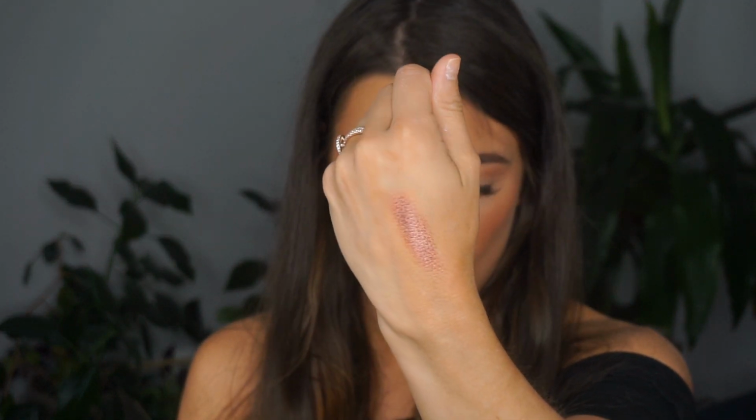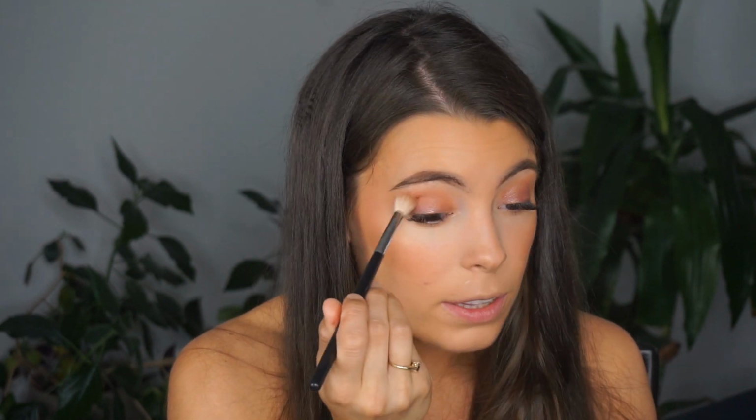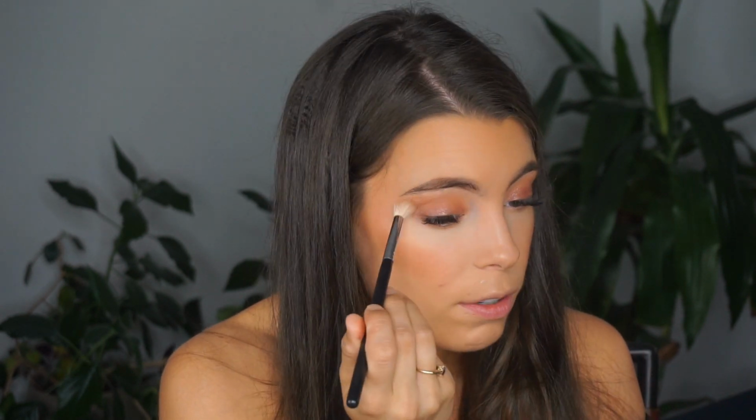It's really pretty, really metallic, really foiled, and I'm just going to put that on my lid using my finger. I really love using my finger for lid shades, whether they're matte or foiled or shimmer, sheen, whatever it is. I just feel like I get really nice, precise application, and they show up better on my lids. So now I'm just going to take that same brush that I used in my crease, take more of that crease color, and blend the edges of the lid shade with the crease.